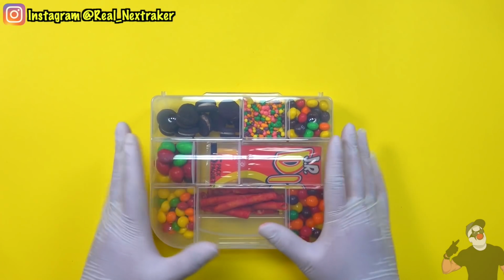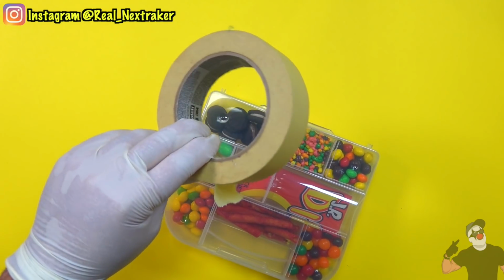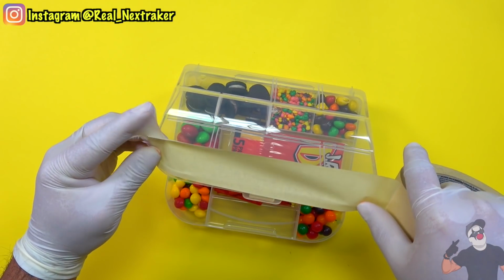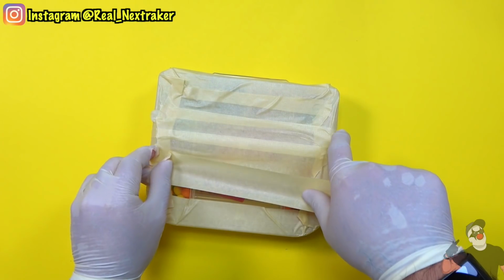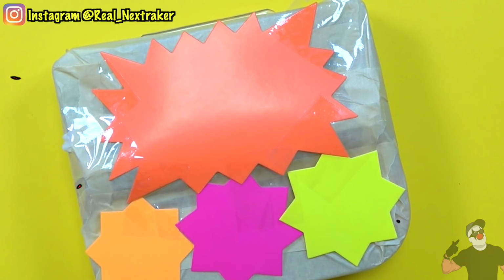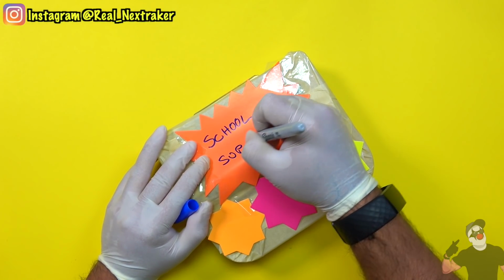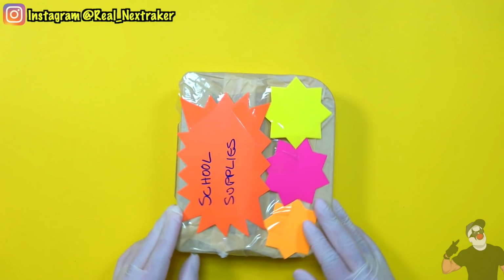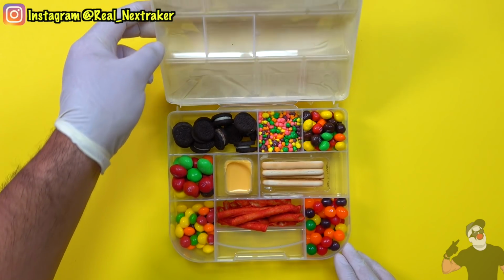So here's how we're gonna solve that problem, and let's just worry about the top for now. Let's cover it up with some masking tape. Just make sure that you are still able to close the lid and open it with ease. You can apply some tape on the sides as well if you want. To add color to this, I have also taped some decorative cutouts on top. It helps if you write school supplies on it, and at this point we are done. We will be able to enjoy all kinds of snacks just by opening up the supplies case.